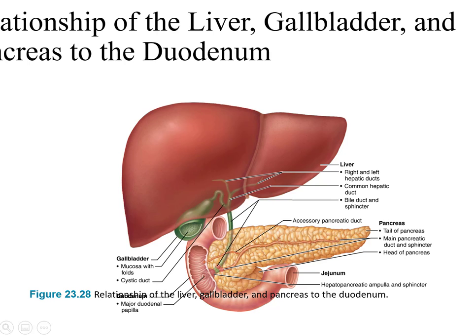So, here is our liver showing its relationship to the gallbladder and to the first segment of the intestine, which is the duodenum. Take note that they are very close to one another, and the duodenum, as a matter of fact, is wrapped around the head of the pancreas.